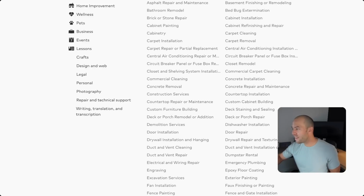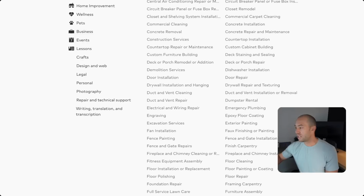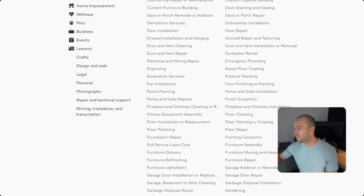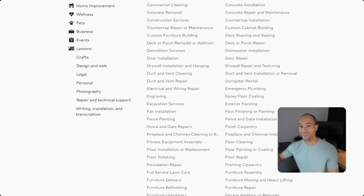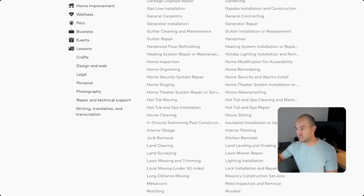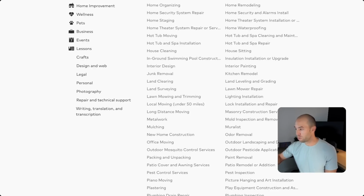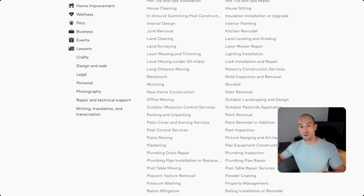So scroll through and they've got very niche things like bed bug extermination, cabinet installation, closet remodels, concrete removal. Now, concrete removal is a great high ticket service. Duct and vent cleaning, floor polishing, just a general cleaning business, gutter cleaning, window cleaning, junk removal, interior design. So find a service that you feel comfortable offering.